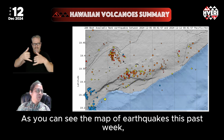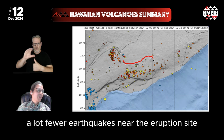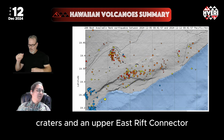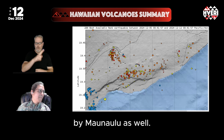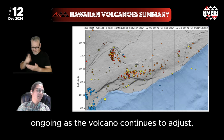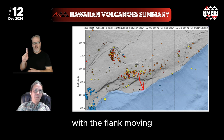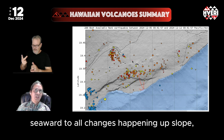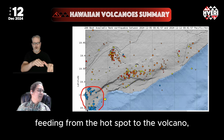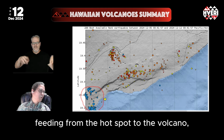As you can see in the map of earthquakes this past week, a lot fewer earthquakes near the eruption site between Nāpau and Makaopuhi craters, and in the Upper East Rift Connector by Maunaulu as well. We do continue to have south flank earthquakes ongoing as the volcano continues to adjust, with the flank moving seaward to all the changes happening upslope, as well as the deeper earthquakes from Pahala feeding from the hotspot to the volcano, shown in blue here.